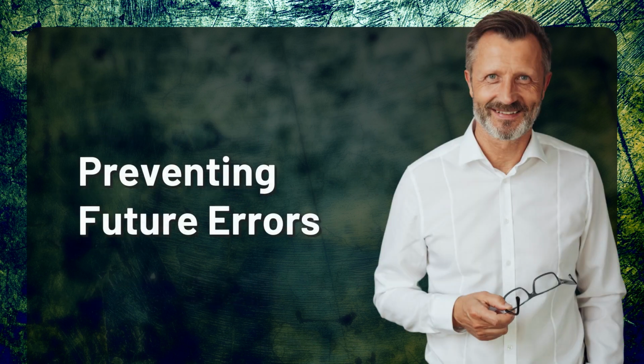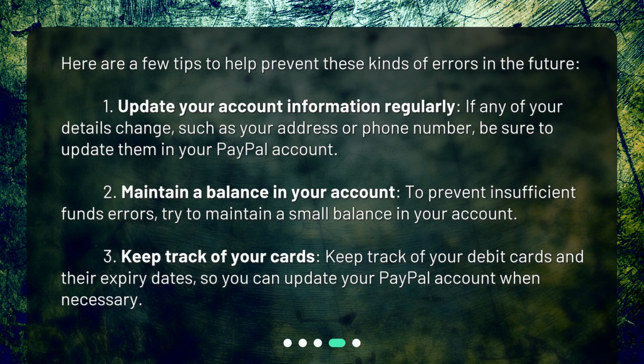Preventing future errors. Here are a few tips to help prevent these kinds of errors in the future. 1. Update your account information regularly. If any of your details change, such as your address or phone number, be sure to update them in your PayPal account.